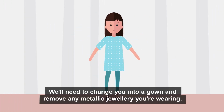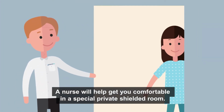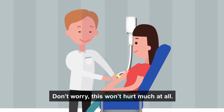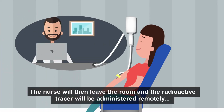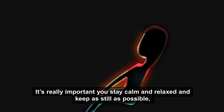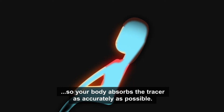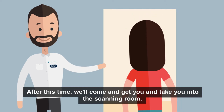We'll need to change you into a gown and remove any metallic jewellery you're wearing. A nurse will help get you comfortable in a special private shielded room and insert an IV cannula into your arm. Don't worry, this won't hurt much at all. The nurse will then leave the room and the radioactive tracer will be administered remotely by a specially trained team member called a nuclear medicine technologist. You'll now be left in this room for around 1 hour. It's really important you stay calm and relaxed and keep as still as possible, so your body absorbs the tracer as accurately as possible. After this time, we'll come and get you and take you into the scanning room.